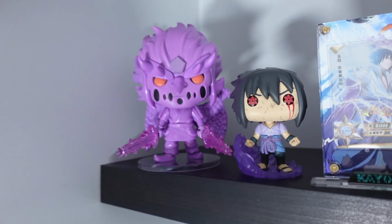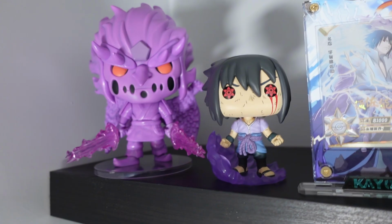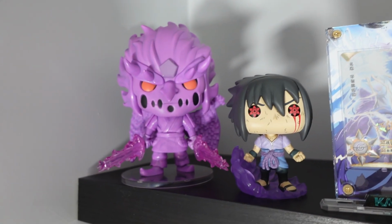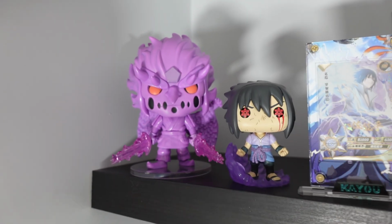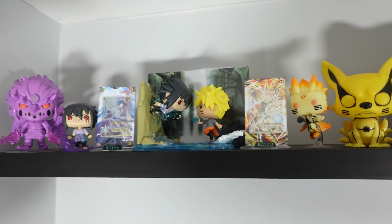But yeah, I don't own the commons, so it just kind of fits, really. And then we have the Funko Shop exclusive Sasuke, which does glow. The only difference was the blood in the eyes. Well, I guess the glow as well, but yeah, unfortunately the glow on the red eyes has always been a bit rubbish. And then of course we do have the complete Susanoo, Sasuke's complete Susanoo. So yeah, I kind of like this. Let me know what you guys think.